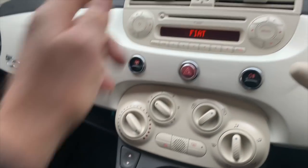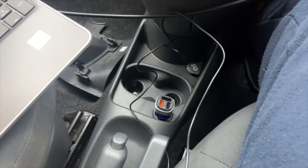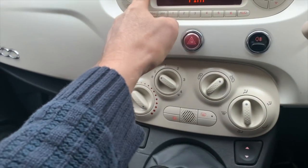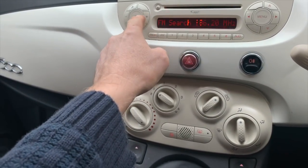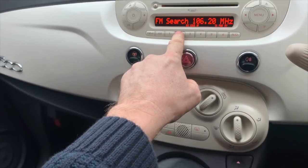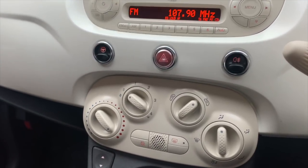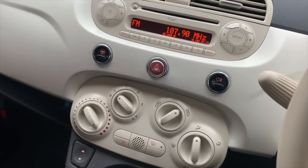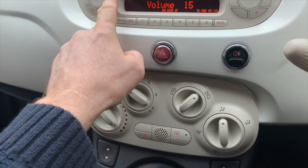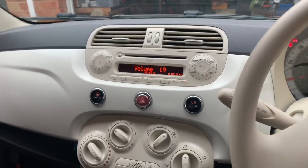Let's turn the stereo on. Do it again. All right, so it's off. Stereo's on. Oh, we're on the wrong channel. It's got to be on 107.9. I've got a dodgy aerial on this. There we go, 107.9. It talks to you. Believe me, it does. It's only because I didn't have it connected to the right thing. But it does talk to you and says connecting and connected.